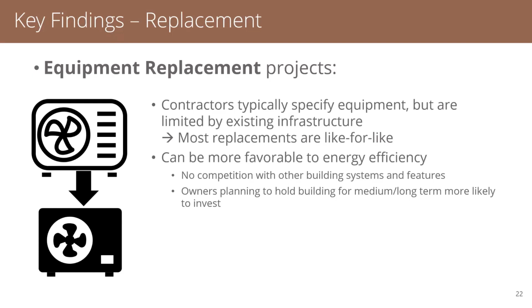Equipment replacement projects are also often standalone improvements, and they don't face that same type of cost competition. And so customers completing equipment replacement projects are also often the owners of the building and plan to hold on to the building for several years, in contrast to developers interested in quickly selling a building. And so as a result, those owners are more likely to invest in long-term benefits of an existing system.